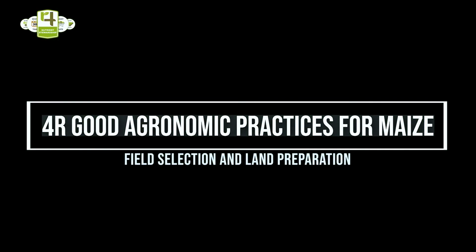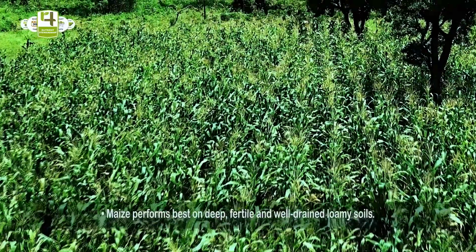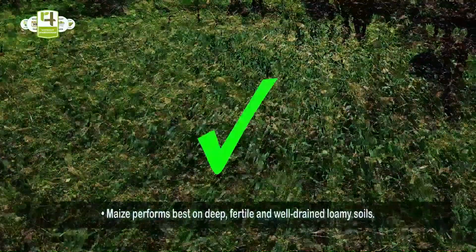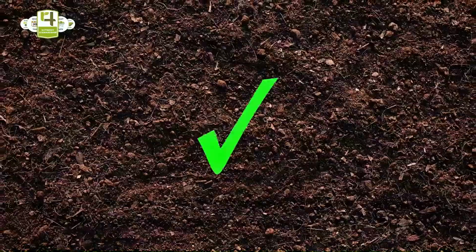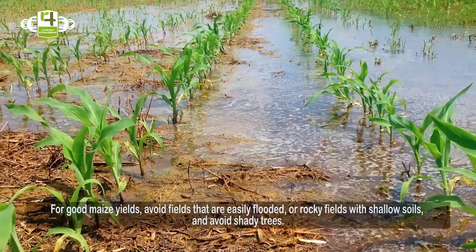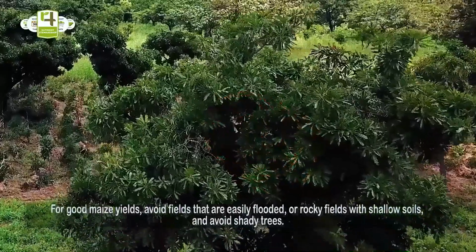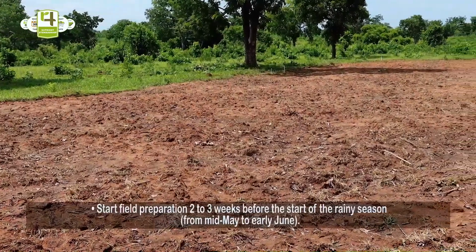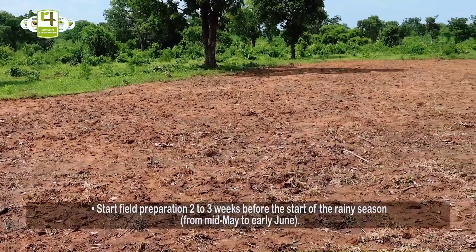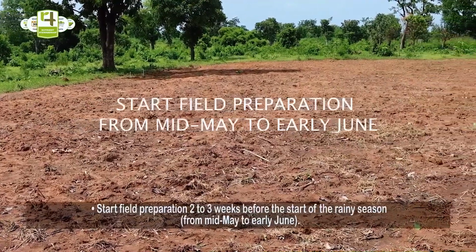Good agronomic practices for maize: field selection and land preparation. Maize performs best on deep, fertile, and well-drained loamy soils. For good maize yields, avoid fields that are easily flooded or rocky fields with shallow soils, and avoid shady trees. Start field preparation 2 to 3 weeks before the start of the rainy season, from mid-May to early June.